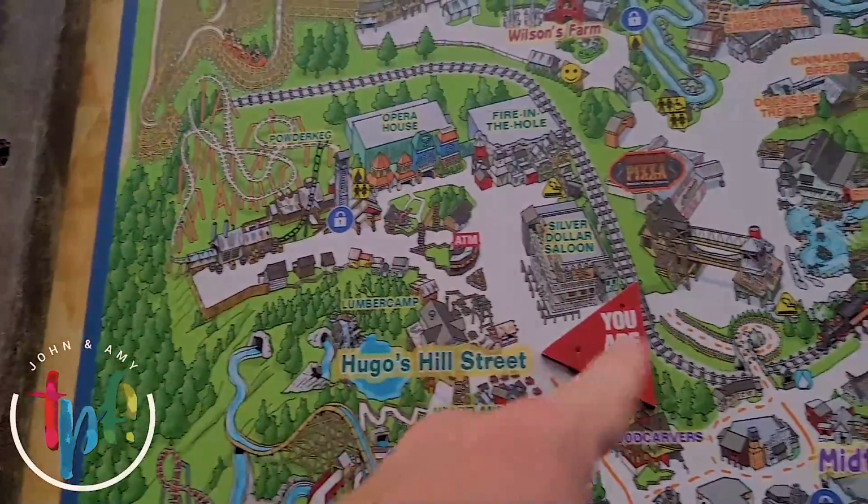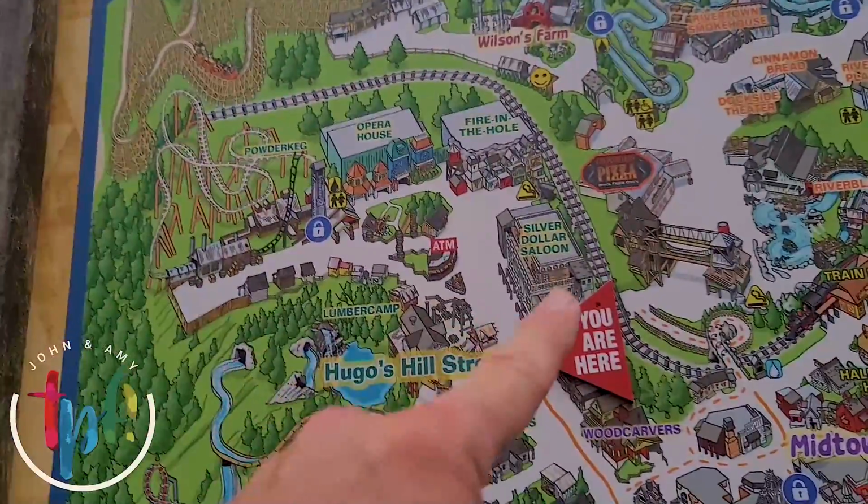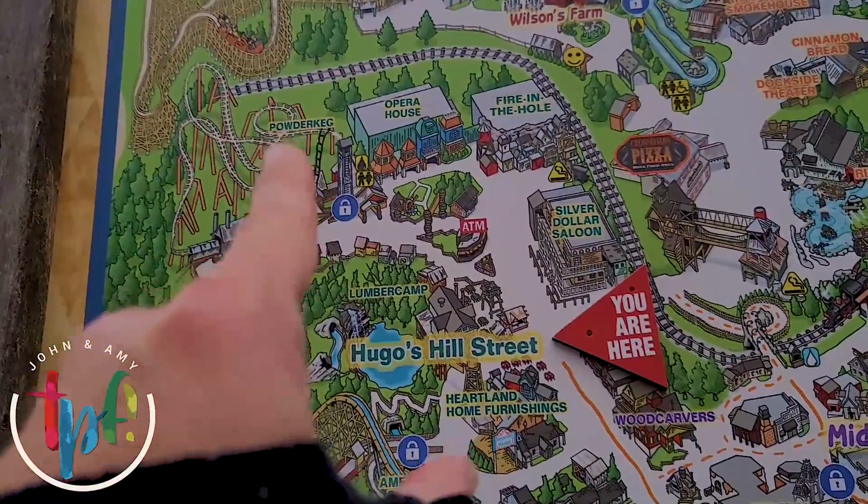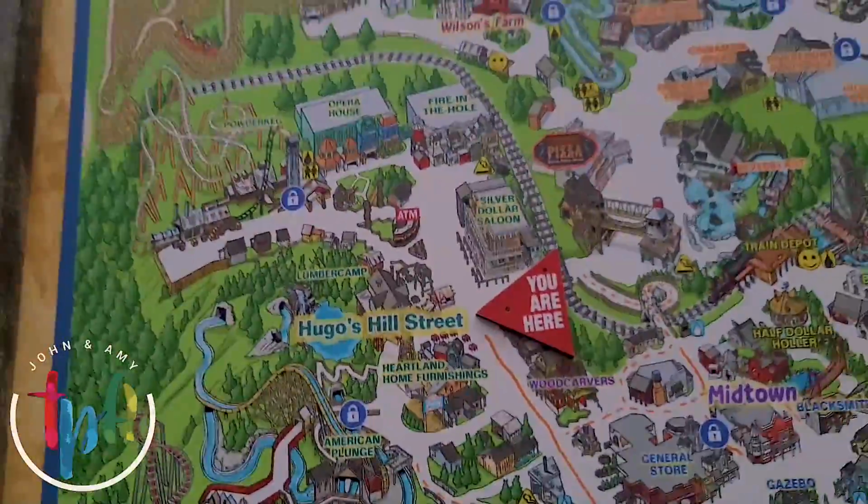Here's our first dead end, right up in here. This is where you're gonna have the saloon, Fire in the Hole, the Opera House, and Powder Keg. Okay, so this is your first dead end. We'll go show you what it looks like.